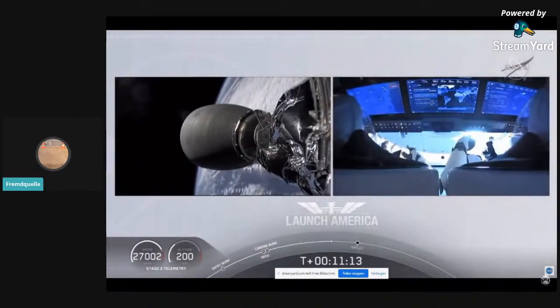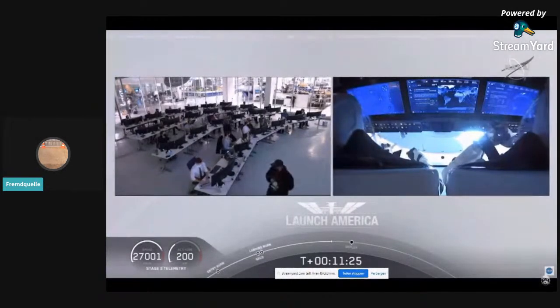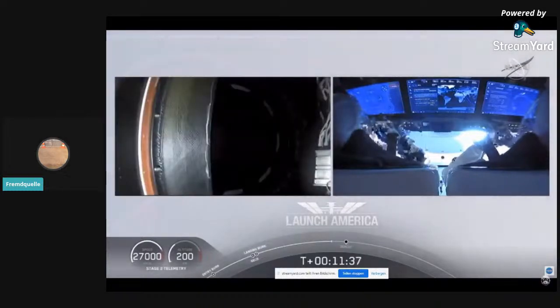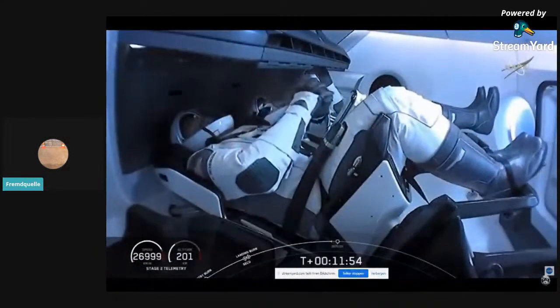Such cool views. I cannot get over this view that we are seeing right now. Bob and Doug on the right screen, inside of Crew Dragon, out in space. Already 200 kilometers over planet Earth, or a little over 124 miles, traveling in excess of 27,000 kilometers per hour, or about 16,000 miles per hour. Again, we're just standing by. That separation event should be coming up shortly. Then they'll begin a series of checks on the Draco thrusters that are going to be used to maneuver and power Dragon on its flight to the International Space Station.